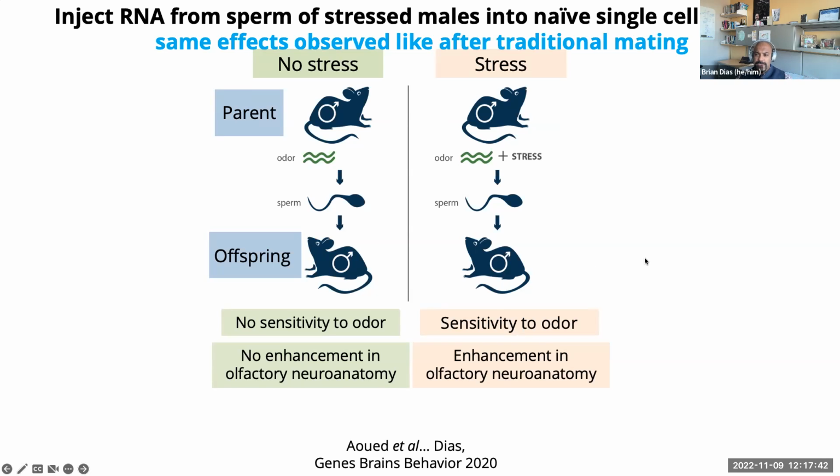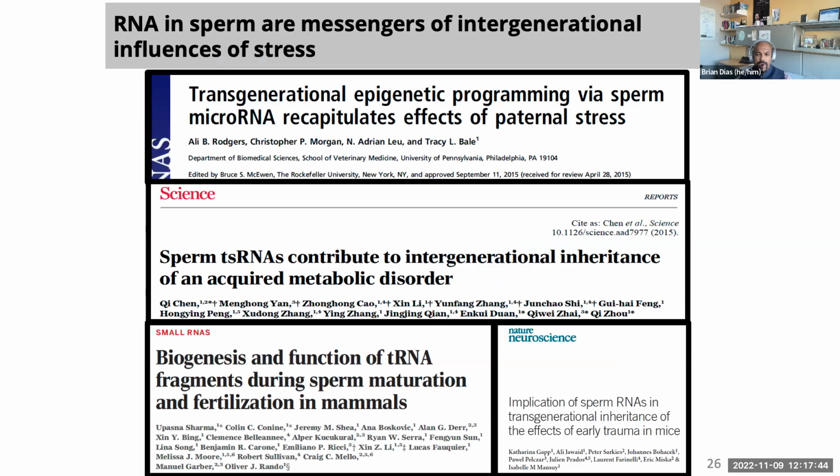Unless you think this is something that's specific to our studies, much before us, beautiful work by Tracy Bale, Isabel Mansuy, Ollie Rando, and Chi Chen have shown that in their models of stress, be it nutritional stress, be it psychosocial stress in the mouse, if they take RNA which they find in the sperm of these male mice that have been exposed to a nutritional stress or a psychosocial stress, inject that into single-cell zygotes, they recapitulate all of their effects as well. So RNA in sperm are messengers of intergenerational influences of stress.